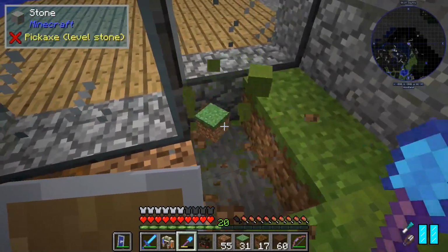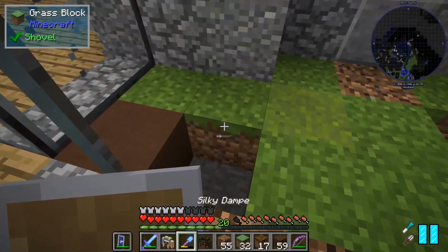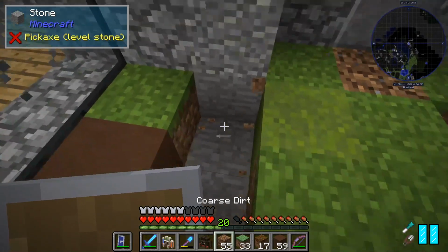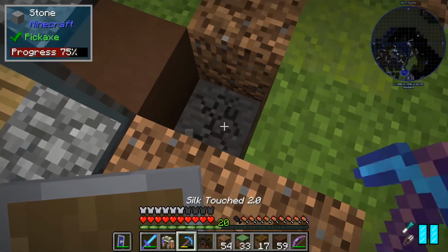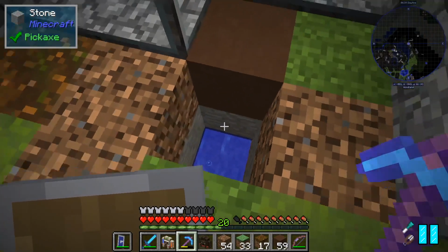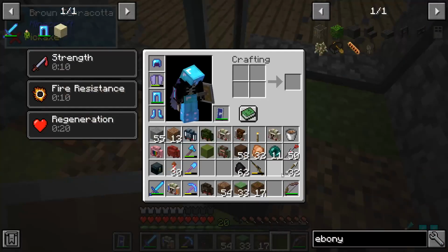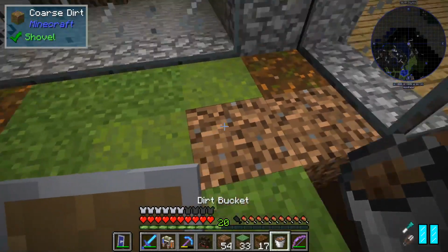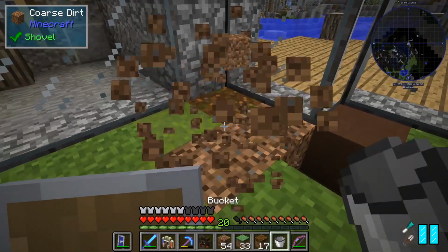So let's take those two out right there, and let's put a little block of mud right there, and maybe another bit of coarse dirt right there, and then let's get my pickaxe out here, knock that out. Oh, there's water underneath there. How about that? Maybe put another piece of mud there. And what we're going to do, I have a jar of dirt. And guess what's inside it? Let's put the dirt down right here and pick that up because I don't really need that.